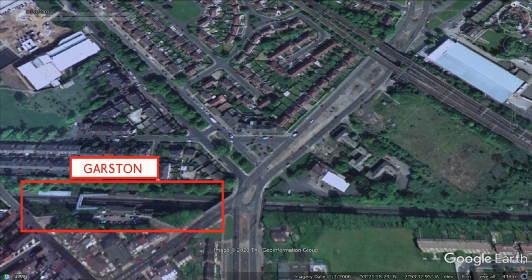But a year later it was relayed to Garston, Merseyside, which acted as a terminus for services to Kirkby until 1983, when Merseyrail electrified the line to Hunts Cross. The station though finally closed on the 10th of June 2006.